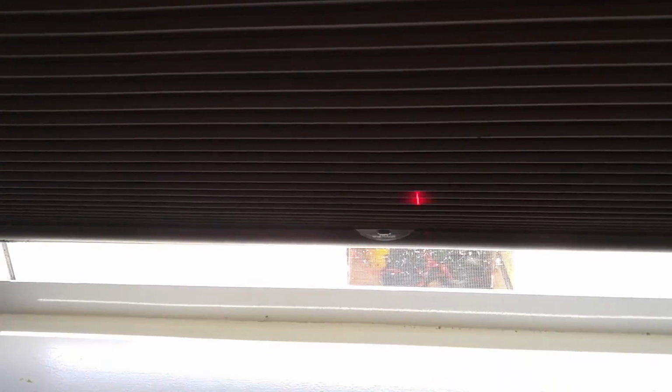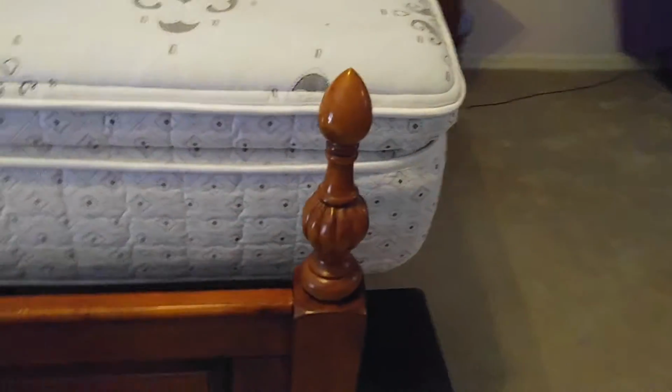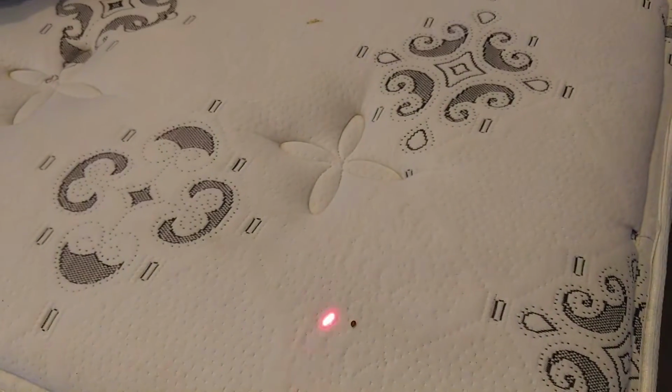Obviously, this room, we want to get it as hot as we possibly can to get the majority of everything we've got and get a complete kill. You can see we're coming in through a second floor window. They are in the master bedroom. We've got milk crates underneath the mattress to circulate heat. Here's more bugs that have died in just a matter of moments. We have started the treatment about 10 minutes.